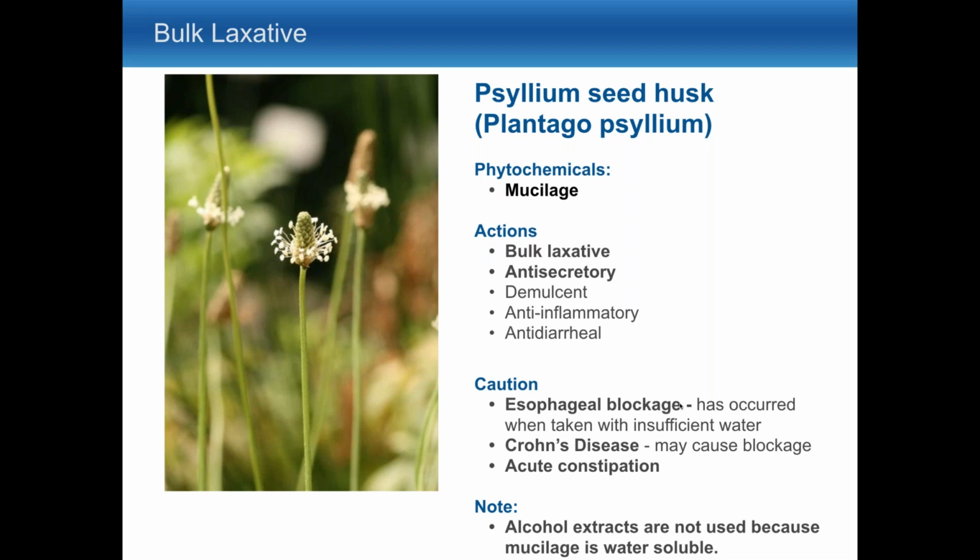So I would be more inclined to recommend the powder because it doesn't appear to have that effect, or to do it as a capsule. Okay. Regardless, if you're going to take it, you have to use lots of water when you're taking psyllium. Another concern is when you have a condition like Crohn's disease.